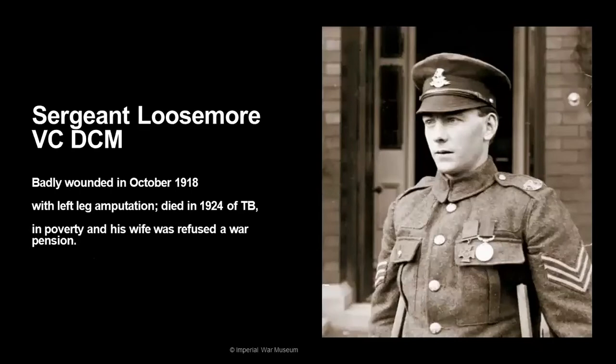This is another patient at Queen Mary's with quite an interesting story, which we know about. Arnold Loosemore survived Gallipoli only to be sent to the Somme. He was awarded the Victoria Cross for immense bravery under heavy enemy fire. Then a year later, bravely led his battered unit back to the safety of their own lines, earning the Distinguished Conduct Medal. Badly wounded in October 1918, he lost his left leg above the knee. He died in 1924 from tuberculosis and was given a military funeral.